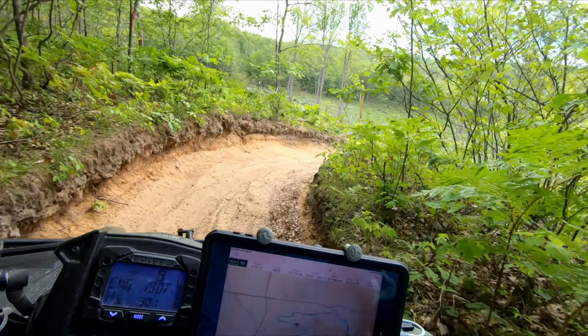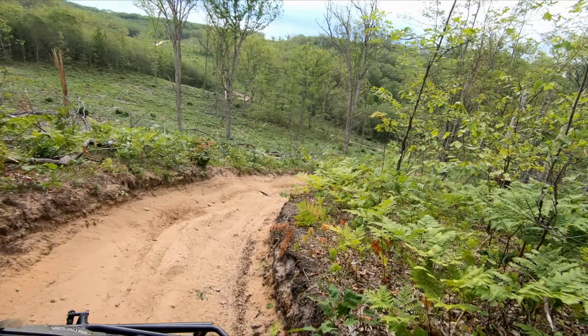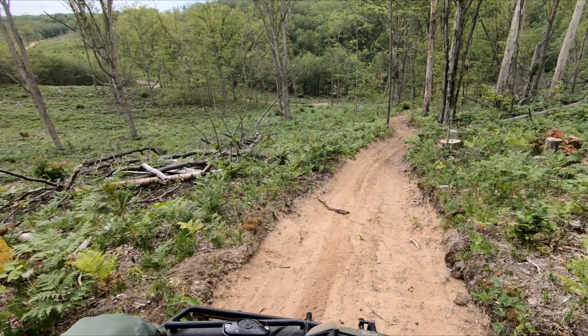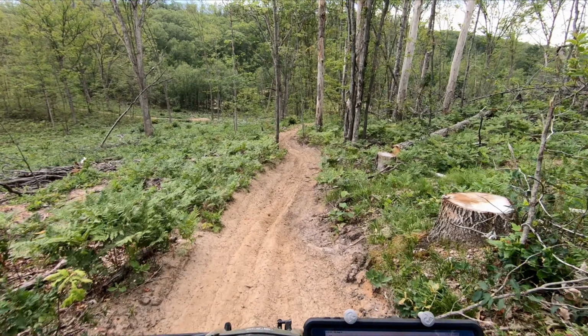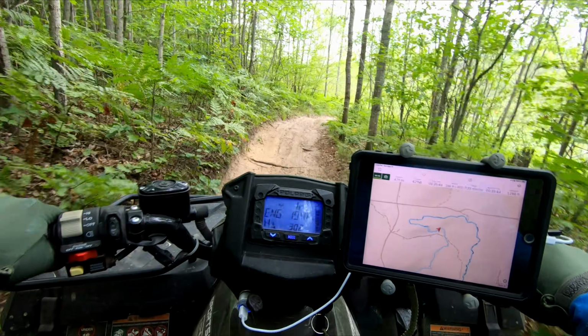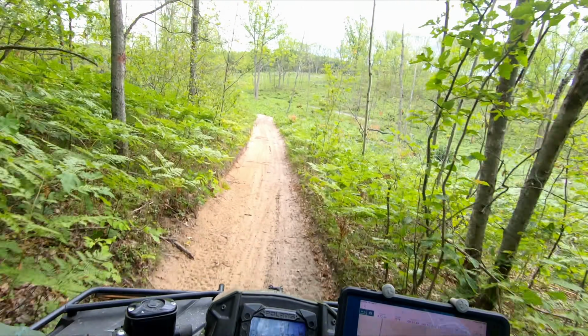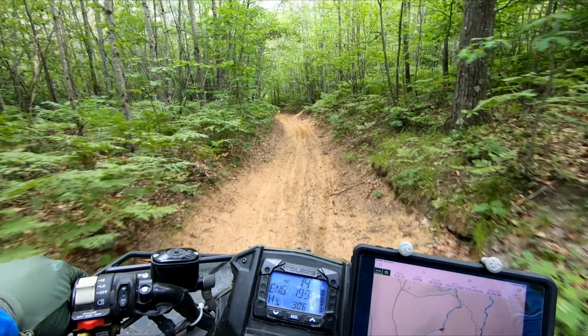Some nice open areas to see some things as a result of lumbering. But overall, a really good system. The two loops, the south and north loop, are compacted loops, but they offer a lot. So lots to see in the Frederick Trail system. Highly recommended.